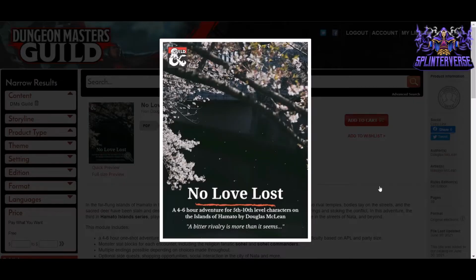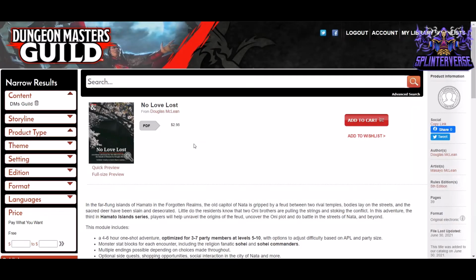Next we have No Love Lost, a 4 to 6 hour adventure for 5th to 10th level characters on the islands of Hamato by Douglas MacLean, $2.95, 39 pages.